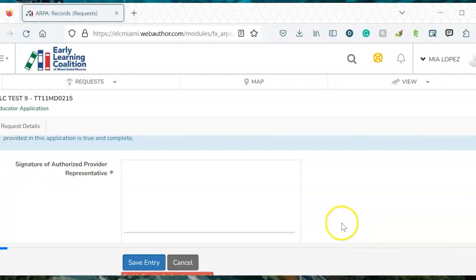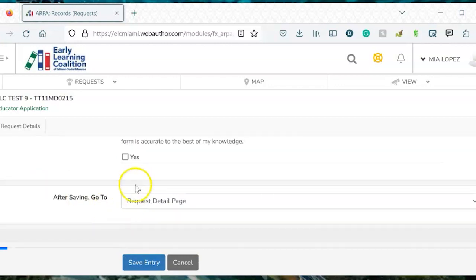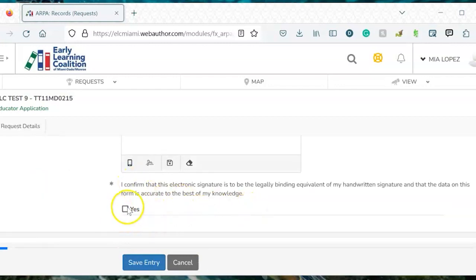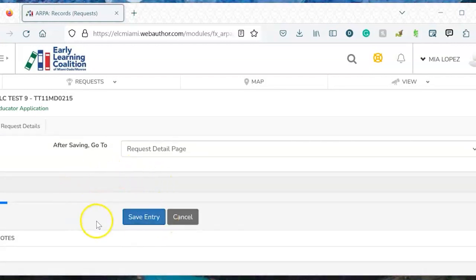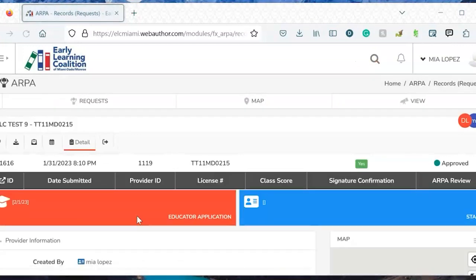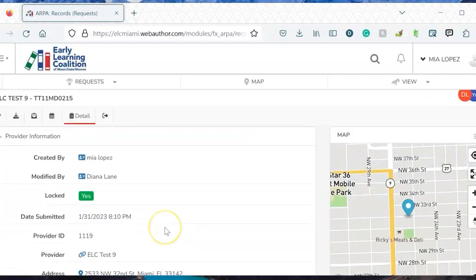Once those questions are answered, proceed to the next section, and here the provider representative will be signing. Once this is signed, confirm that the information in this application is true. Once that's completed, click on Save Entry, and your first application for the health and safety and recruitment bonus has been completed.